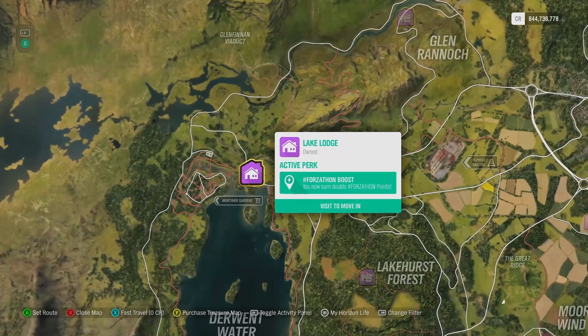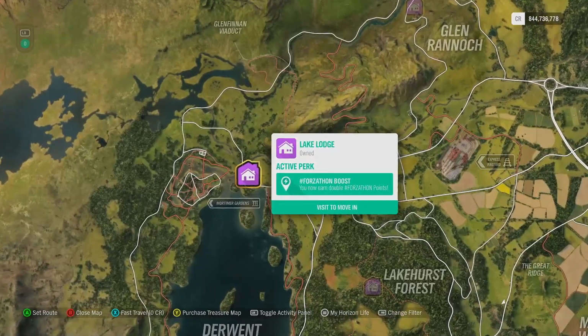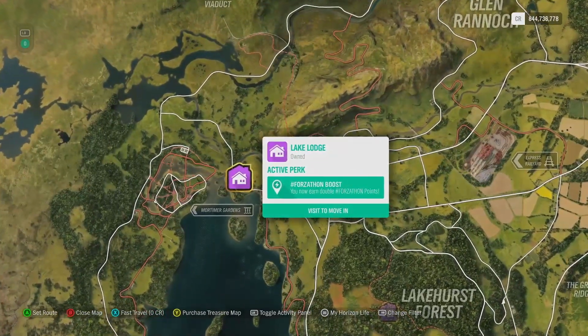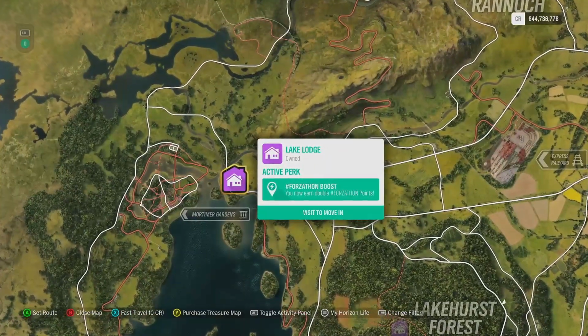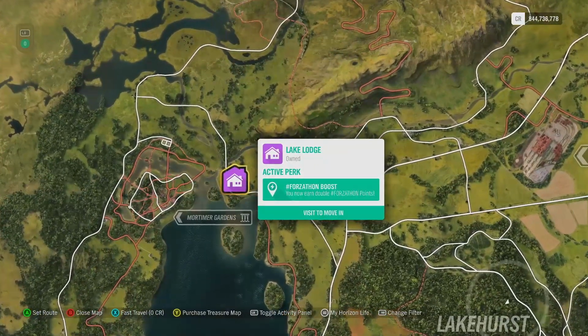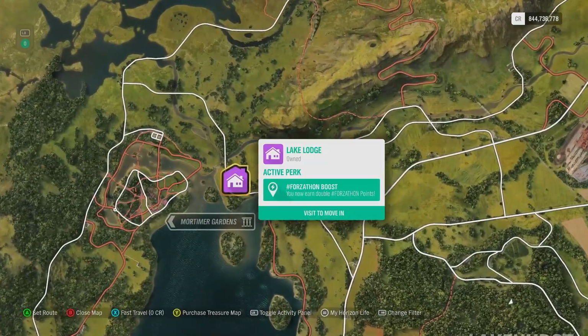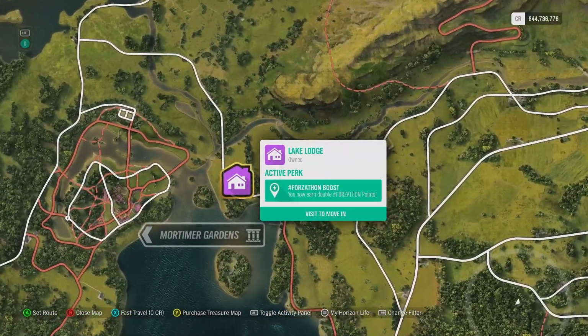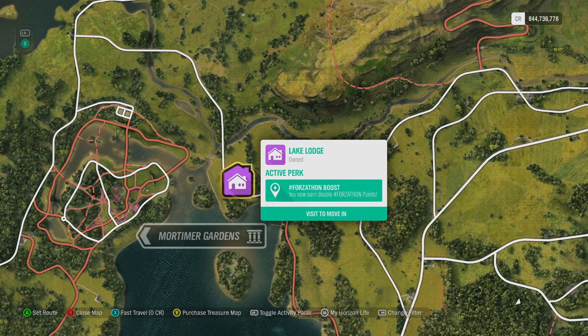Now this wouldn't be a Skippy weekly Forza video if I didn't mention Lake Lodge. It will double all of Forza points for all of Forza activities: daily Forza challenges, weekly Forza challenges like the ones we're about to complete, and Forza lives every hour on the hour. Now this house can be quite expensive at 5 mini credits, or it's free with the VIP pass. Please do bear in mind there is no furniture included in the sale of this house.